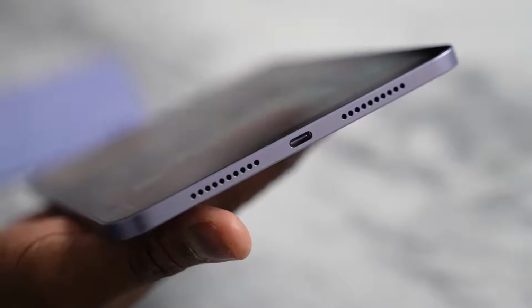Now, just looking at the device overall, we've got quad speakers, and oh my God, that is a great experience to game, listen to music and audio with that. Anyway, just listen to it.